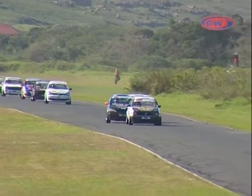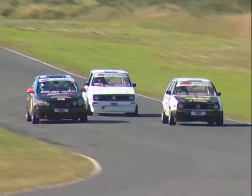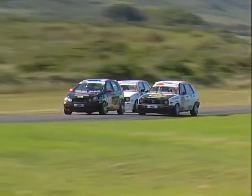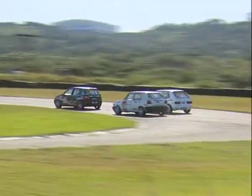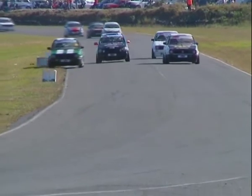Looks like Taylor's car is on its side, though. The marshal's running to try and save him. And here comes Hurley. Hurley on the inside, looking for a way through. Can he find it? Yes, he can. The Batman and the Batmobile are not going to be able to save the Coney car getting through. And he's going to be forced wide by the Golf 1 around his outside of Jannie van Rooyen. Jannie van Rooyen goes around the outside as well.